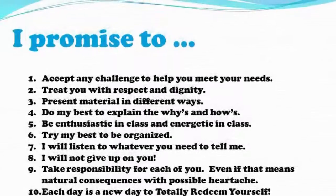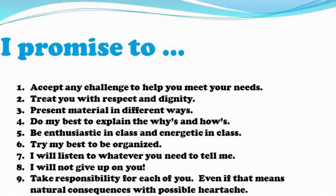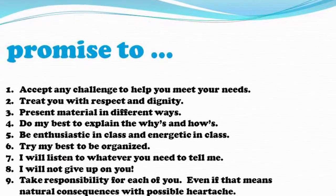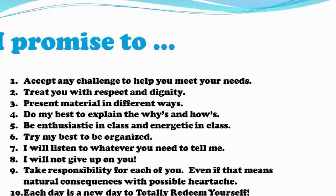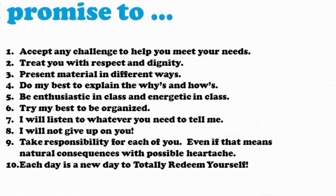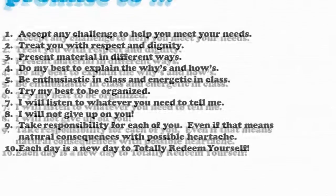So here are some promises I make to you and your students. I think the most important is that I'm not going to give up on your students, and that I take full responsibility for their learning in math this year. I look forward to getting to know your students better. I look forward to working with you.